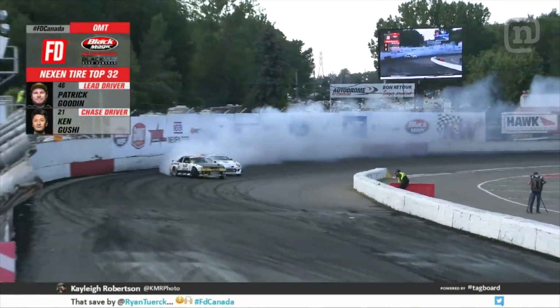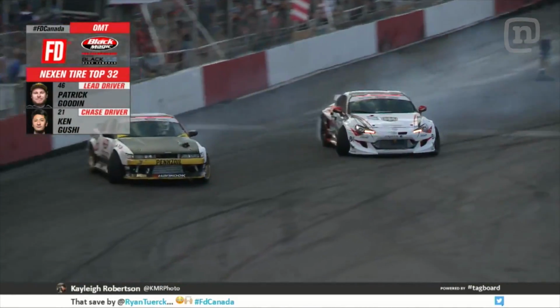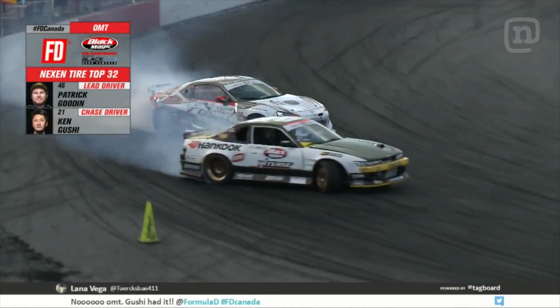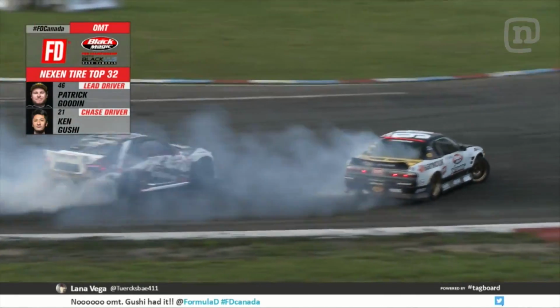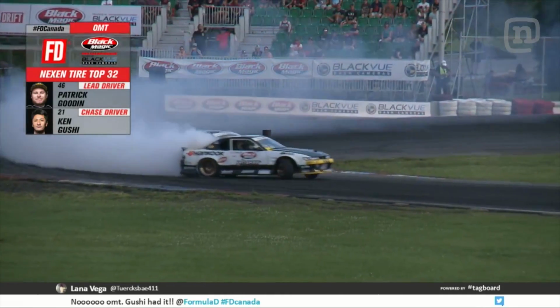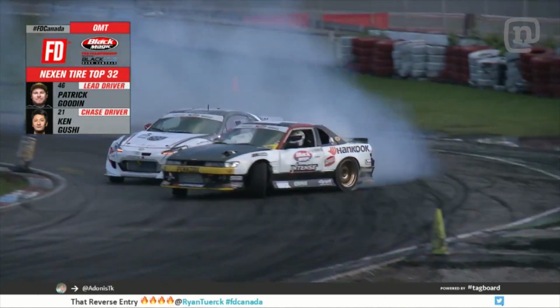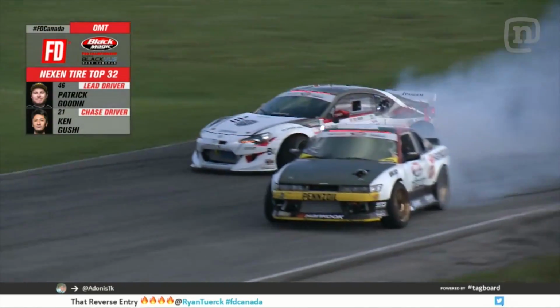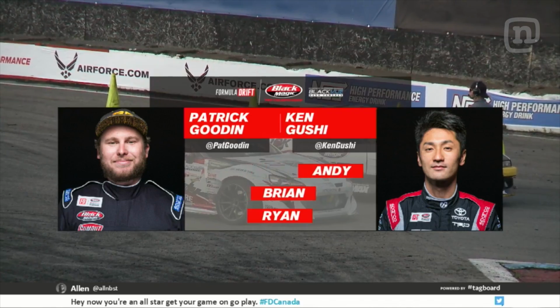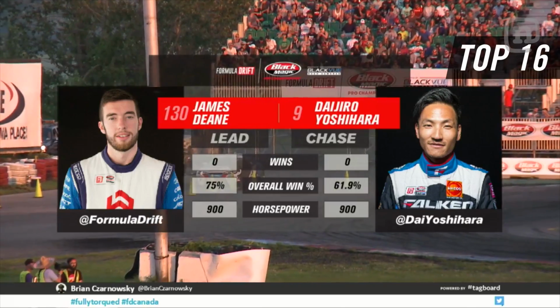Riding easy into the door, getting close. Let's see the transition here. Nice job by Pat. A little off of it, but aggressive driving. Gets out to the outer zone. Pretty similar line to Gushi in his lead run. Nice execution on that second to last front clip, and around that final clipping point for Gushi. And Ken Gushi, the OG, gets the win.